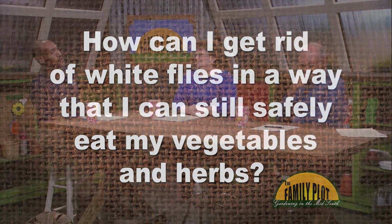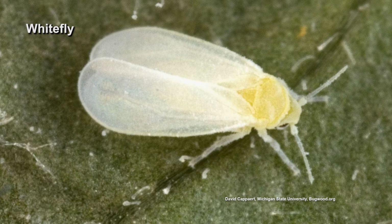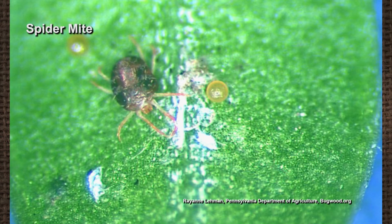All right, Mr. D. We got to get rid of those white flies, but we got to do them safely, right? Yeah, because she wants to eat. Right. And herbs and vegetables. And she started out saying white flies and mites. And spider mites. And then she said white flies. So they're two different critters. Okay. White flies are an insect. Mites are not.